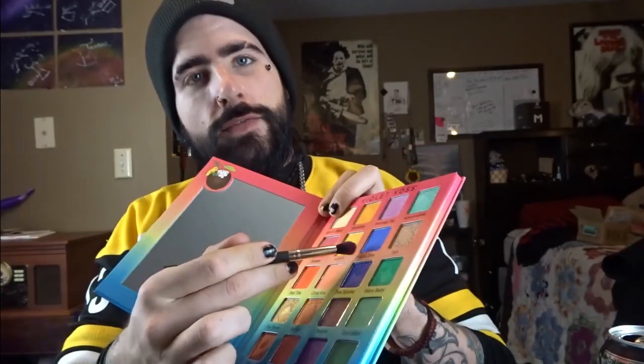So after swatching these, I think that's what it's called, right? Some of them didn't transfer as good as I wanted them to, but honestly, I'm satisfied with how pigmented some of these are. I'm looking at these colors here, and I think I found a little mix and match of a few that I want to roll with to do a look with my mediocre makeup abilities. So we're going to start off using Scuba Dive as our base.